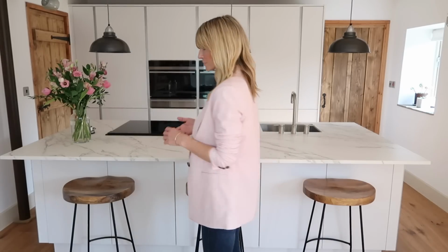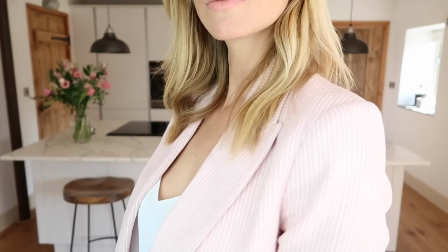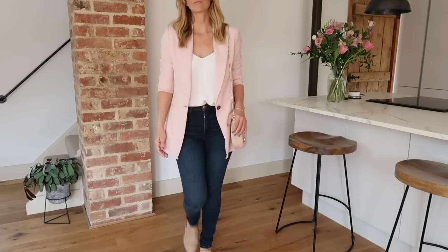So this is what the blazer looks like on, and I really love it, to be honest with you. I think it fits perfect. The length is lovely. I like how that's sitting just below my bum. Love the color. I think it's a really subtle tone of pink. Makes it a bit more interesting with this stripe of white running through it. And I would style it something like this. I've put the little camisole underneath, which I think looks really nice, and then just with the skinny jeans and the mules on my feet as well.